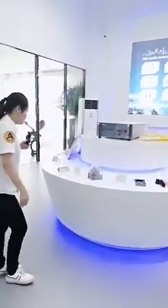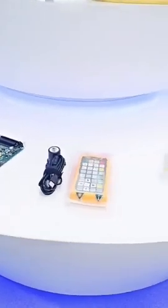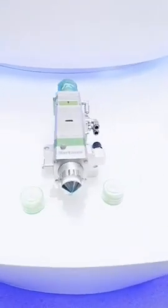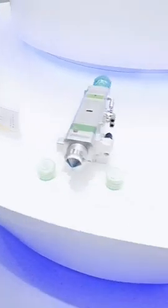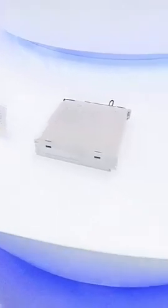Let's have a look. This is a multivariate reduction gear. This is the Shape Cut control system. This is a control handle. This is Raytools' autofocus laser head, a Swiss brand. These are Yaskawa drivers, a Japanese brand. These are Yaskawa servo motors.